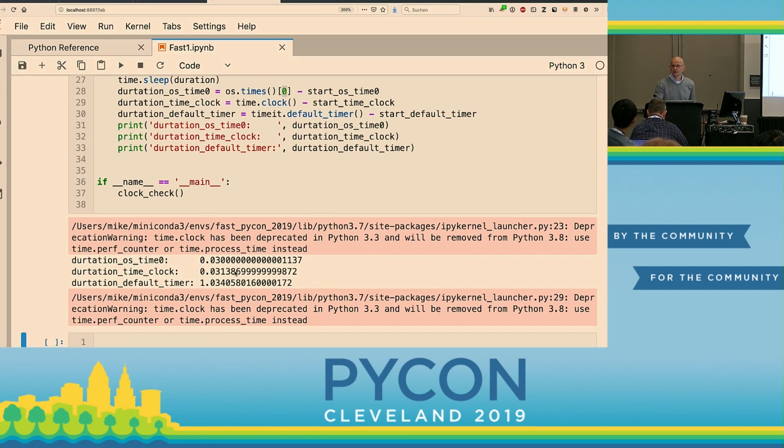Is anybody on Windows? If you're on Windows, you should see something different. Yeah, you see the difference. Time clock is a different thing, because here it gives me the CPU time, while in Windows it gives you a timestamp since the start of the process. So if we don't look at the absolute value of the timestamp, and you take the difference, then you don't see this. So in Windows you have something different, and that can be tricky. If you have a nice script that works and you give it to your colleague who has a different operating system, all of a sudden the readings are very different. That's why the recommendation is to use time's default timer, which abstracts this away.